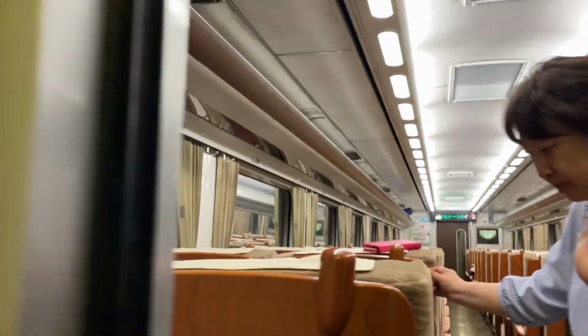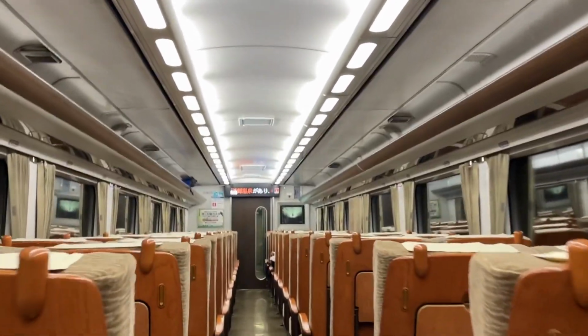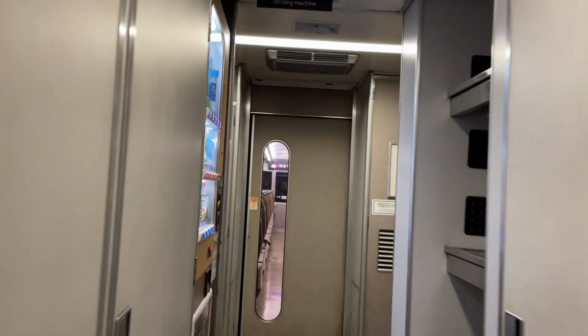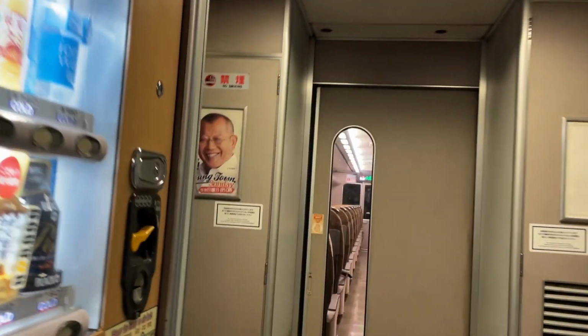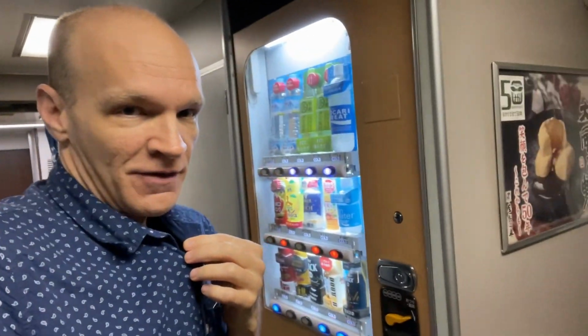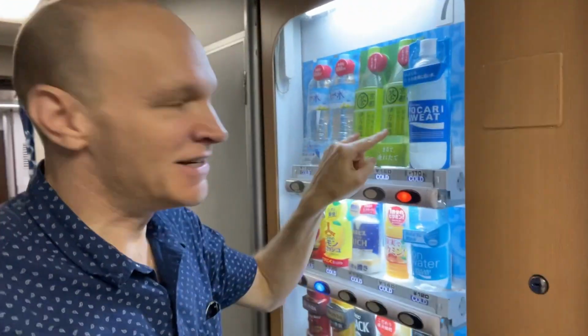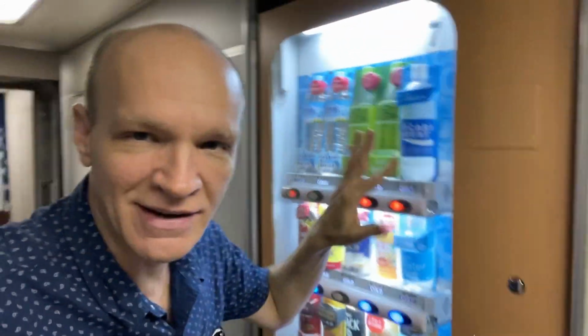Maybe it just doesn't take much to excite me, but after making a nuisance of myself and walking through the unreserved seat car number 2, I came upon something that I'm always thrilled to encounter on a train. Hey, look what they have here! A vending machine. Water, tea, Pocari Sweat, which is like Gatorade or something.